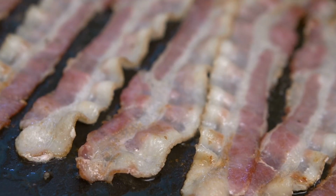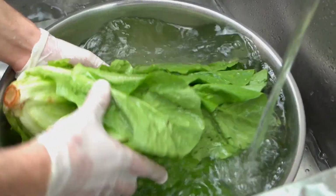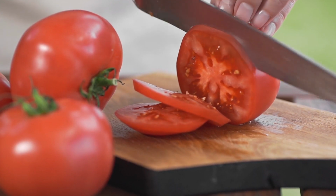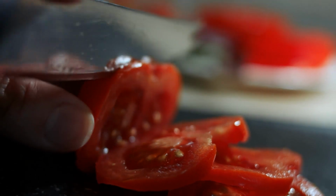The bacon is usually pre-cooked and left on the counter for too long, so it turns into a wobbly, chewy strip with no signs of crispiness, while the lettuce lost all its vigor the moment it was cleaned. The tomatoes might be the biggest issue. As we all know, tomatoes are a seasonal summer product, and for most of the year, the tomato slices inside a BLT are bland, flavorless, and dull.